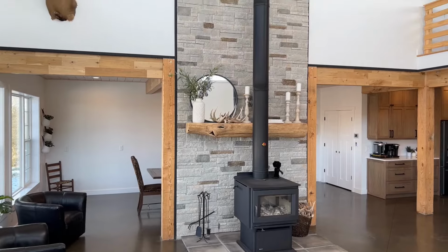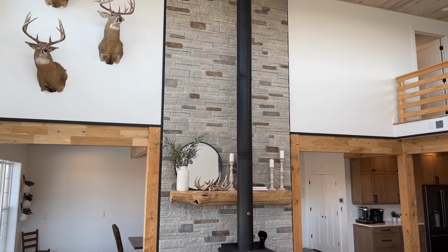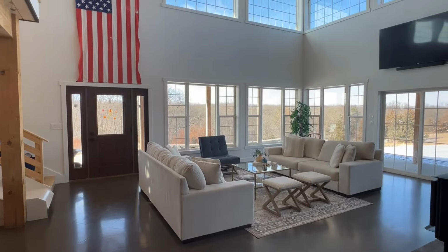It's got 18-foot ceilings. I designed this whole house myself. I designed the HVAC systems. I designed the layout, all that stuff. And one thing we wanted was a big, great room. As you can see, lots of windows.